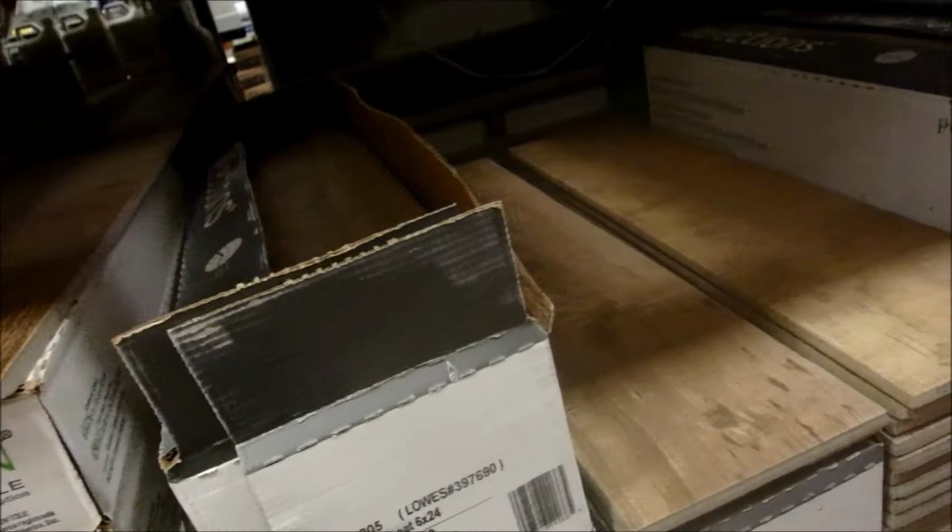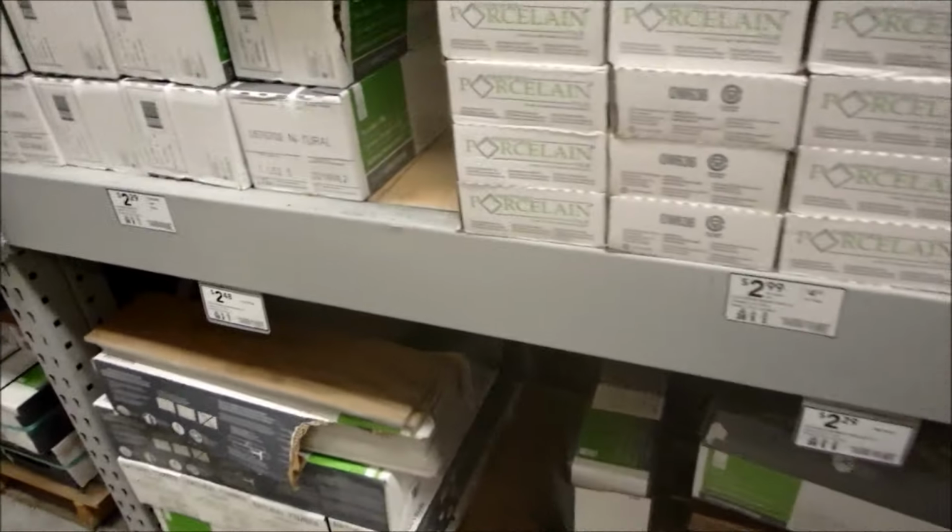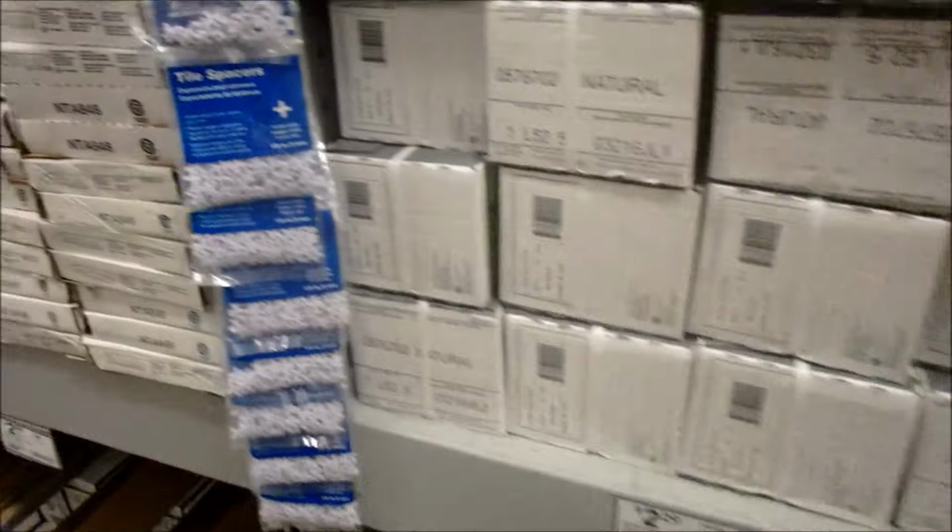I wish we could get it home. It's too dark. No, that's way too dark. Yeah, I think it's the same. It's gray. It's like a gray color. It looks like an old deck.